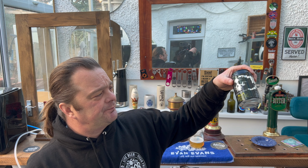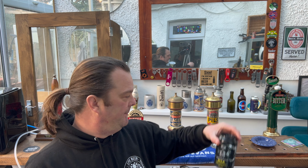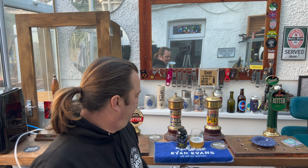What can I say about this? It feels like a beer I know very much because I've drunk so much of it. I like it enough to give it a Stone the Crows 9 out of 10. So 9 out of 10 from Real Ale Craft Beer.